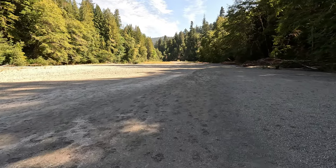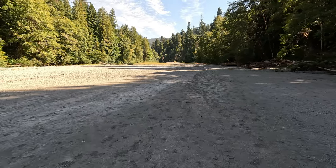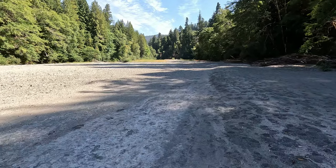This is an interesting section of riverbed. It's dry all the way across, except for a narrow channel far on the left out of view. So kind of interesting wide expanse of dry ground here.